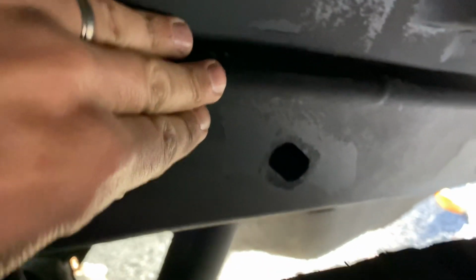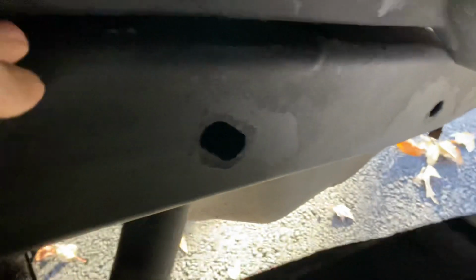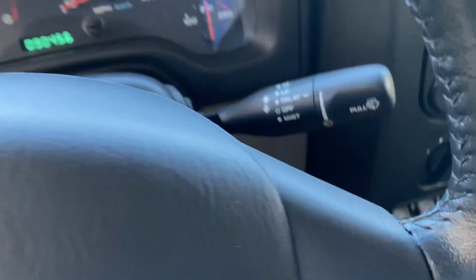I'll show you the backside of the frame too. Super solid. Let me see if I can get my phone back in here. The whole frame is very solid throughout. There's no areas where the frame's got any damage or anything like that. And the interior of this thing is just so clean.